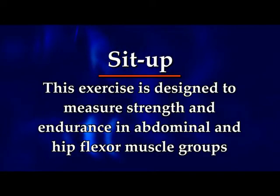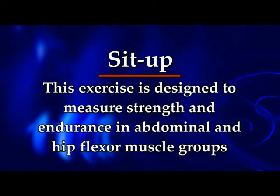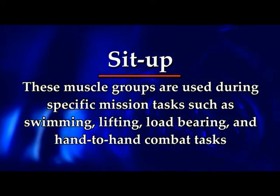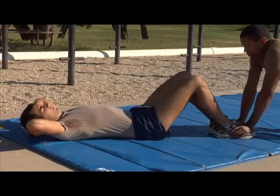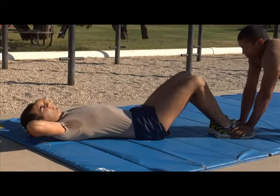The fifth event is the sit-up. This exercise is designed to measure strength and endurance in abdominal and hip flexor muscle groups. These muscle groups are used during specific mission tasks such as swimming, lifting, load-bearing, and hand-to-hand combat tasks. Applicants perform sit-ups wearing PT gear. The individual starts with the back flat on the ground.